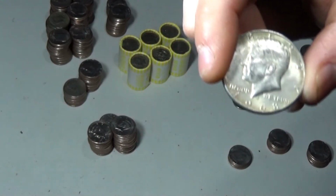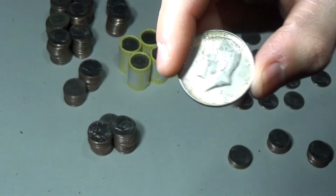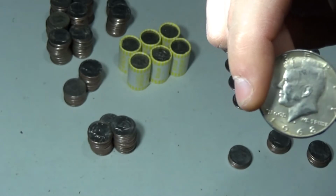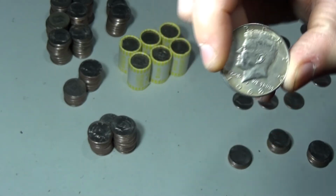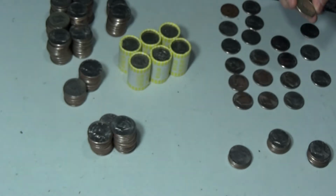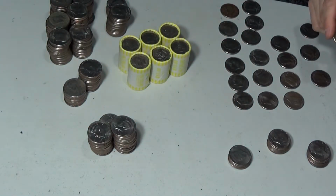So here we are, six rolls left, and a 1968 Kennedy silver dollar. It's in very good condition for it being a circulated coin.